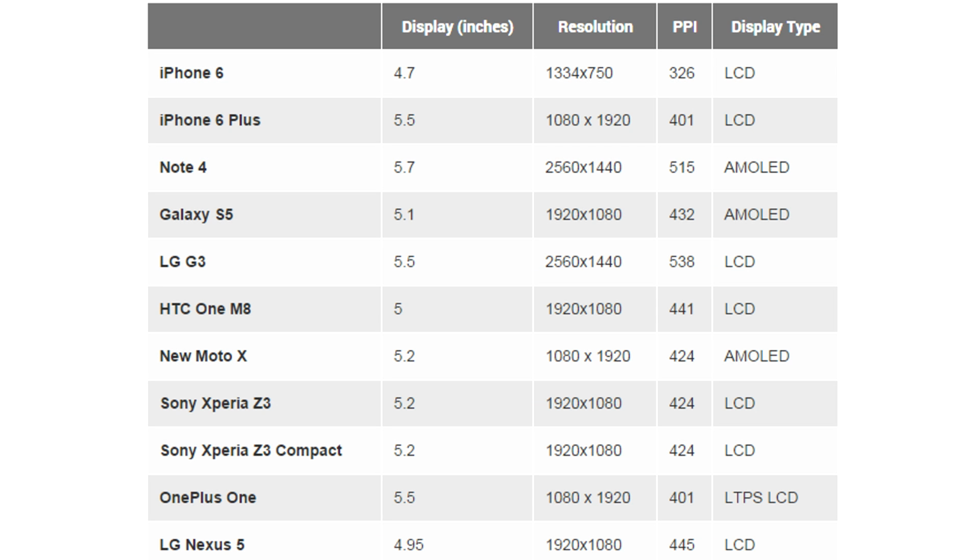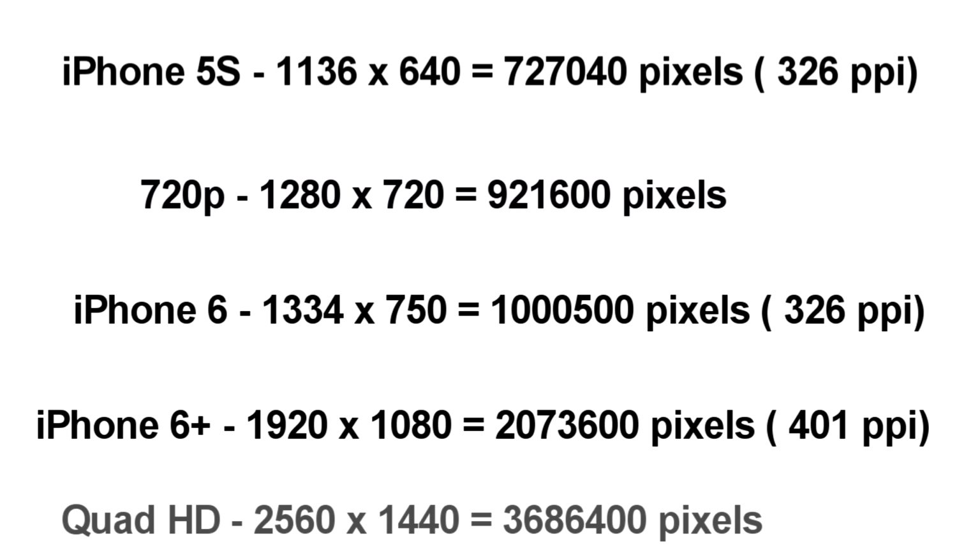Now, comparing these resolutions to the latest Android phones, well, 1080p is nothing new to Android, and the latest devices are even pushing Quad HD now. What's interesting is the 4.7 inch iPhone 6 is still only pushing 750p, whereas the nearly year-old Nexus 5 has a full 1080p screen. The iPhone 6 Plus is a little more comparable, but being a phablet, it's in the Note 4 range, and you can see that's pushing Quad HD with a crazy high 515 PPI as well. If you're wondering just how many more pixels Quad HD has over 1080p, I've added it to the bottom of the list here. You can see it's quite a significant amount.